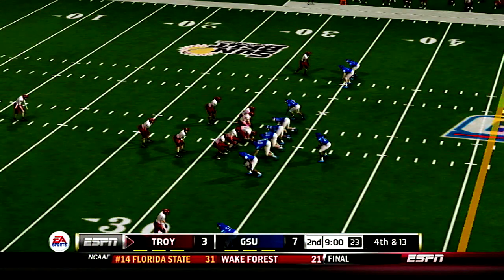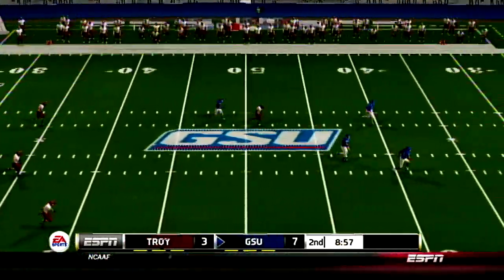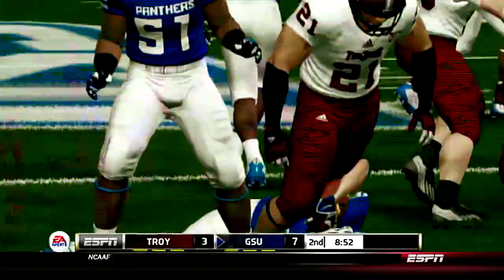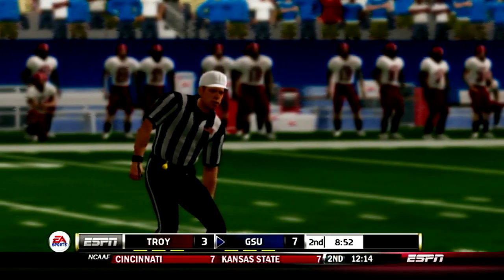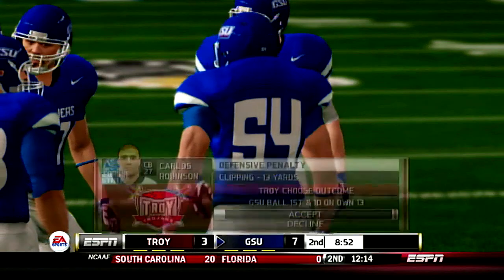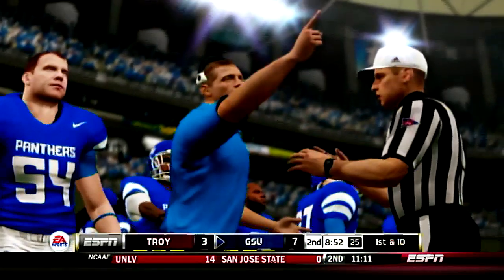And we welcome you back to the action here, just about set to start the 2nd quarter. Cole back to return it. Cole fields it at the 24. Tackle made at the 38. Flag down, and I'm not sure when it was thrown. Let's find out. Clipping, receiving team. Clipping is the call, and now they'll have to find a way to make up those yards right here.